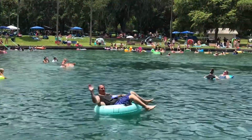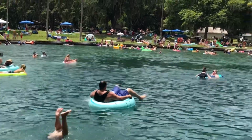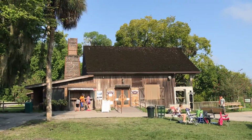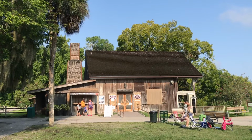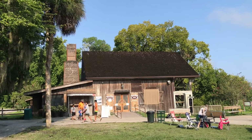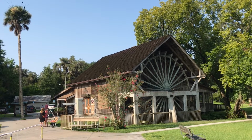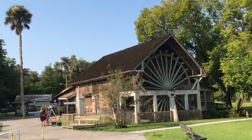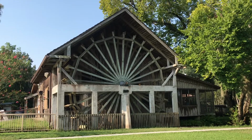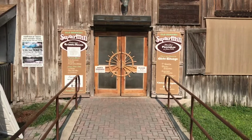Another way of enjoying the spring, a float. This is the old Spanish sugar mill. It's not Spanish at all, but it was a sugar mill. We're going to go inside and make ourselves some pancakes.